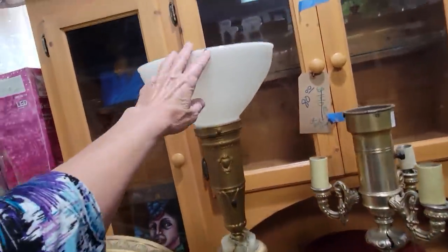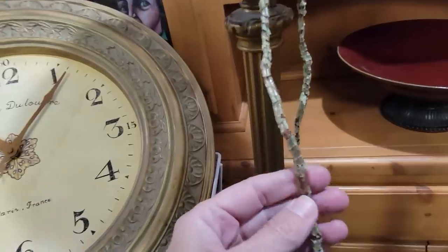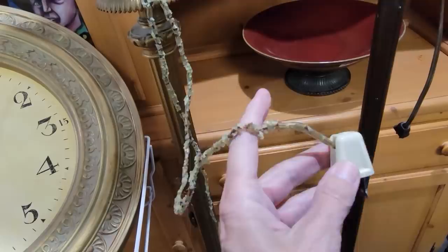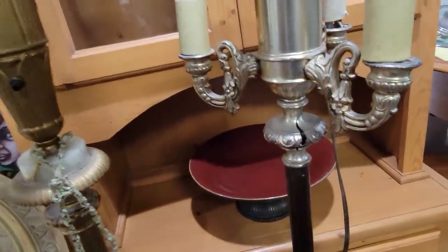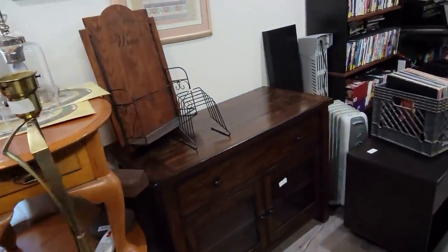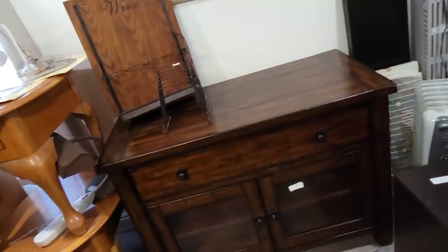Oh, look at this lamp. Look at this poor cord. Holy moly. That definitely needs to be rewired before use, but this one's got a boo-boo, but that's with the marble base. Yeah, it's really pretty. Ooh, that's a pretty piece. It's sold. Of course it is.